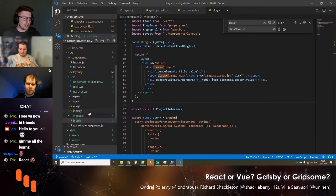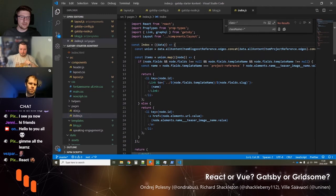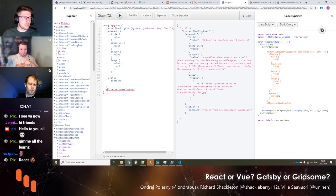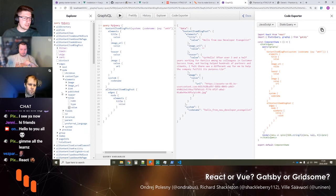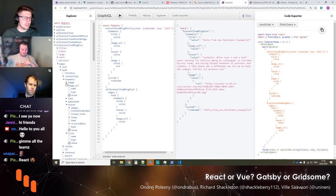Yeah, but first I wanna create the index as well, so that we have the index page there. I think that should be quite easy, right? Yeah. So if we go back here, I think we just need to change the query. We're looking for all content items. We're looking for all content items blog post. And we want to display edges, nodes, elements. We're looking for title, teaser as well, and the image or image URL.